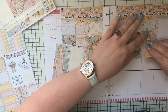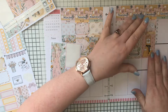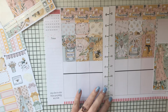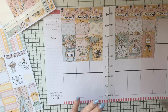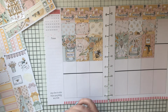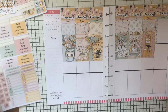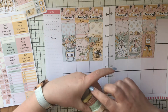I think we'll just pop that one in there like so. So I'm completely leaving Sunday now because I'm almost 100% certain I'm going to use her. She does take up lots and lots of room. So undecided on that at the minute. So with that in mind, we're going to go back to headers. No, we're not. We're going to start bringing in the washi.